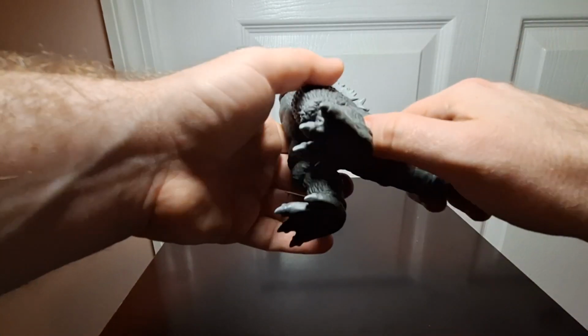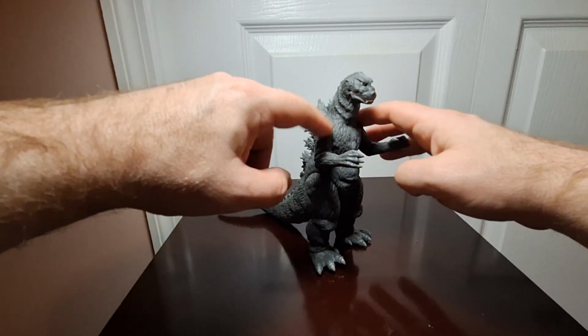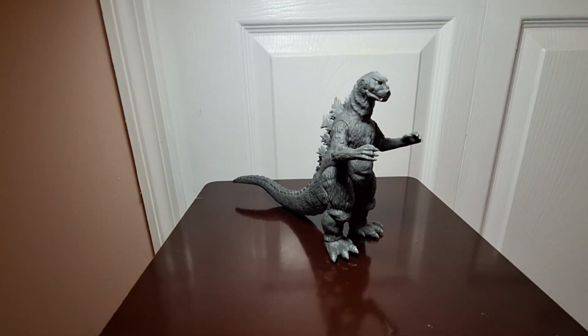And then nothing at the tail. I think that's a glue seal here. I don't break those. So just very basic 4 points of articulation, arms and legs. So nothing to write home about, but standard affair for a Bandai vinyl figure.